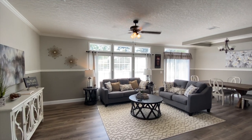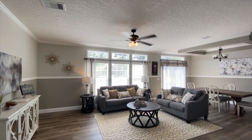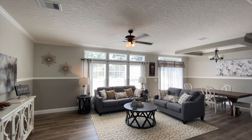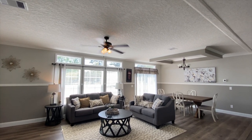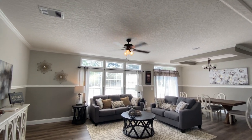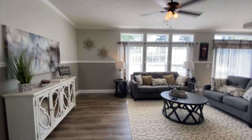Lots of natural light in here. Look at the 3 big windows with transom windows on the top. You've got a sliding glass door that also has a transom window. You have the recessed ceiling, vents in the ceiling. You got a ceiling fan. It's mighty cool in here from the fan. I absolutely, absolutely love it.